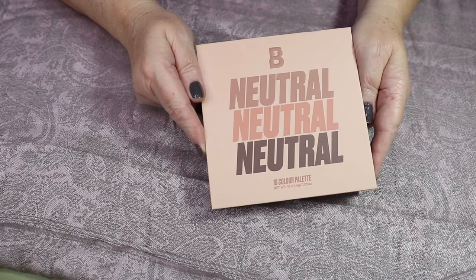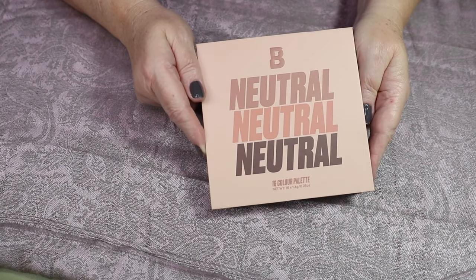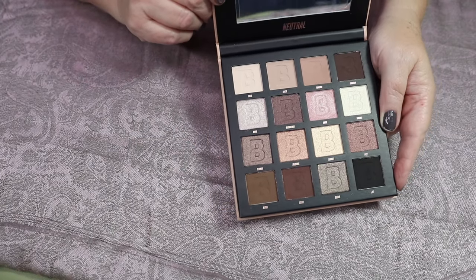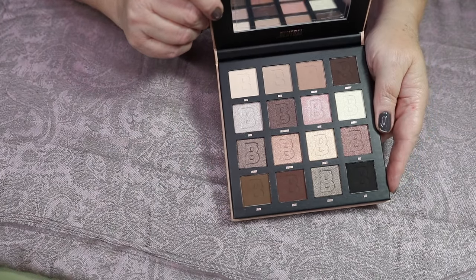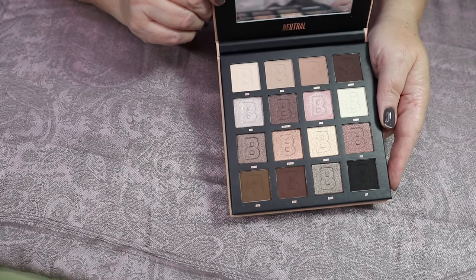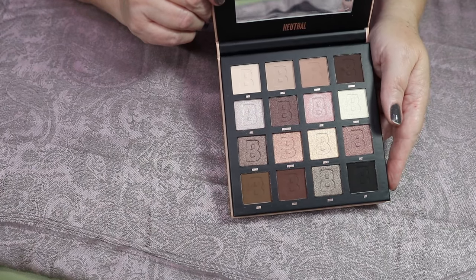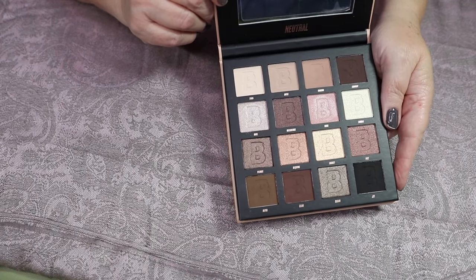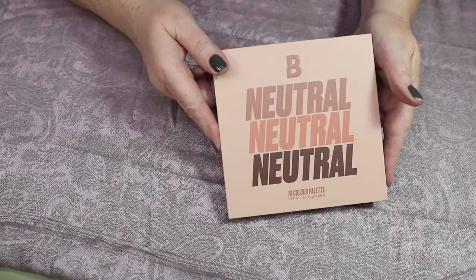Moving on to Beauty Bay. I have 4 Beauty Bay palettes, and spoiler alert, I will be keeping all 4 of them. This is the Neutral palette, and it is absolutely gorgeous. This is one of Andy's, from Andy Duff Stuff, favorite palettes. She actually influenced me into buying this, and I will be keeping that for sure.